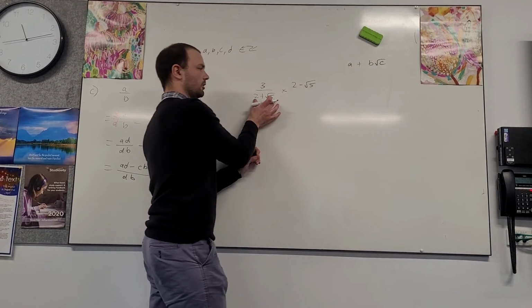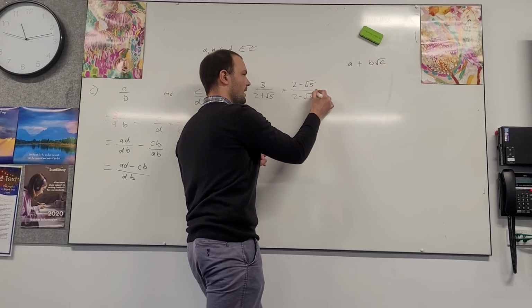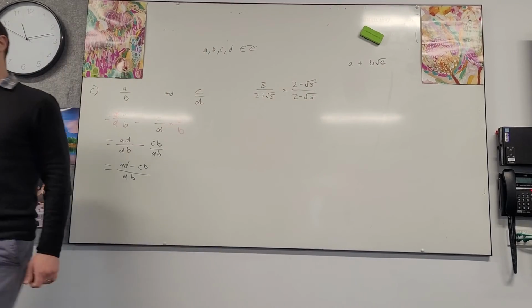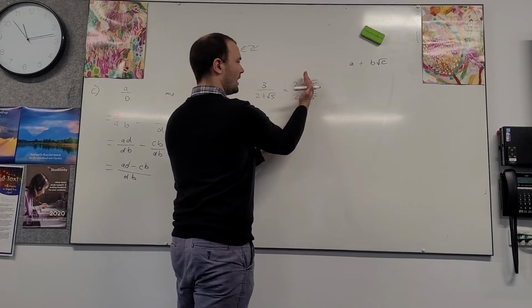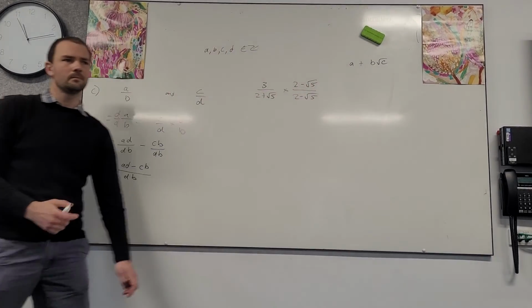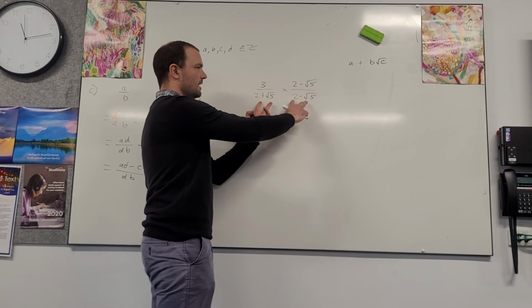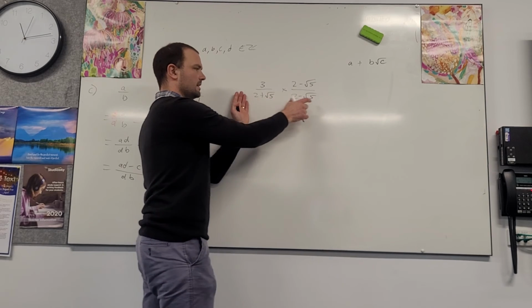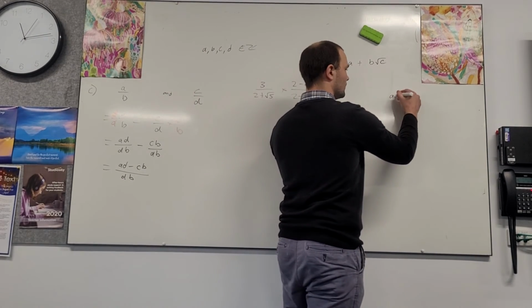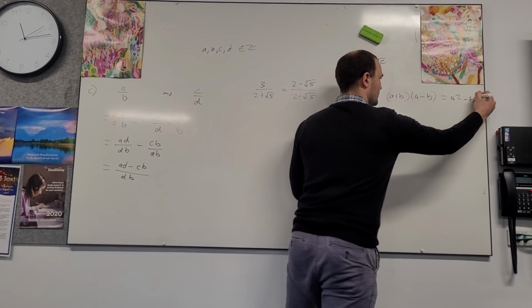Okay, so the conjugate of 2 plus root 5 is 2 take root 5 on 2 take root 5. And this is a legitimate operation because we're not changing the value of it in any way. That's just 1. Okay, it's just the number 1, and so we've still got one lot of it. And the beauty of this is at the bottom we have a difference of two squares. We've got a plus b times a take b. We know that rule off by heart now, I hope. a squared take b squared.